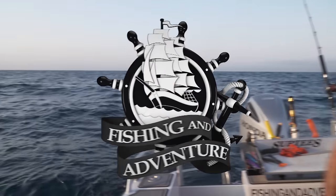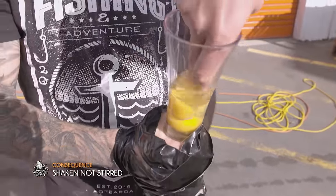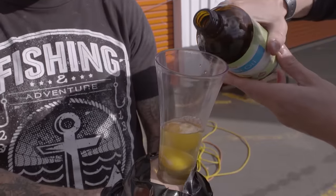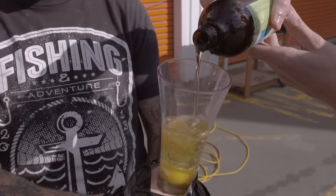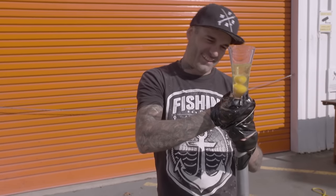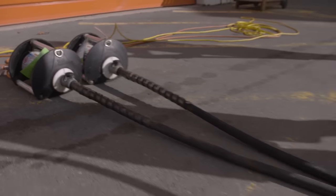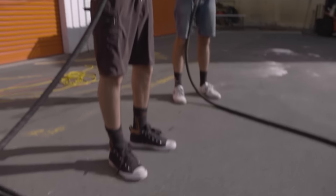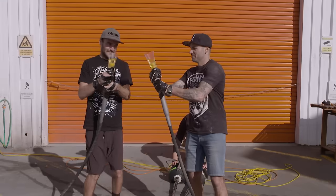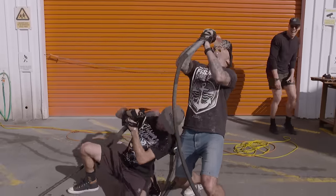Hammer down. Get that shell out of there. Do we need to give them a stir? Oh, no. It looks quite funny with the far out.